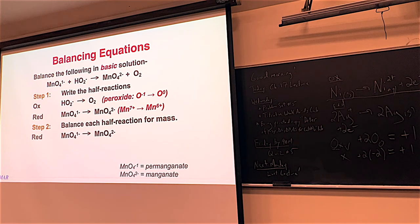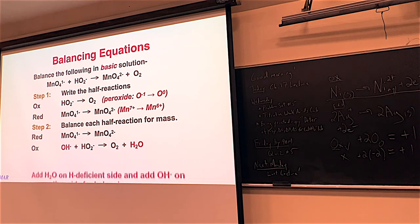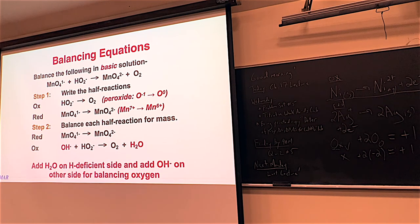In base, you can have hydroxide and water. So acid was H plus in water, basic would be hydroxide and water. And for this one, if you're missing out on hydrogen, you add water to the hydrogen deficient side. So for example, this side has a hydrogen and this side has no hydrogen. So we're going to add water to the hydrogen deficient side, and you'd add hydroxide to the other side.